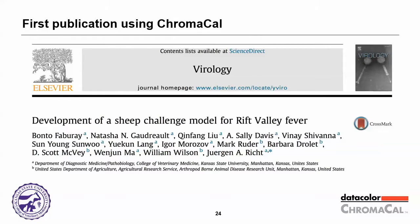So I actually published recently my first image panel using the ChromaCal software, and I'll talk a little bit later about my workflow with that. I used to use Adobe Photoshop for all of my adjustments, and so I shifted away from that, and I now exclusively use the ChromaCal calibration slide and calibration software for my image post-processing from brightfield microscopy.